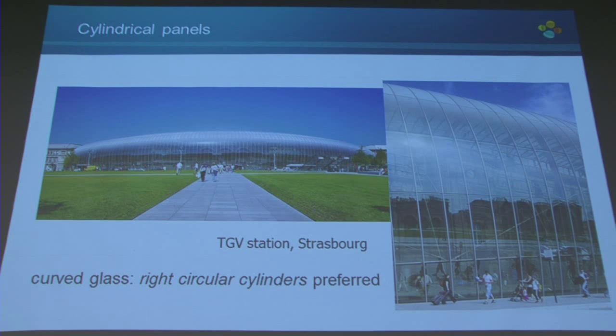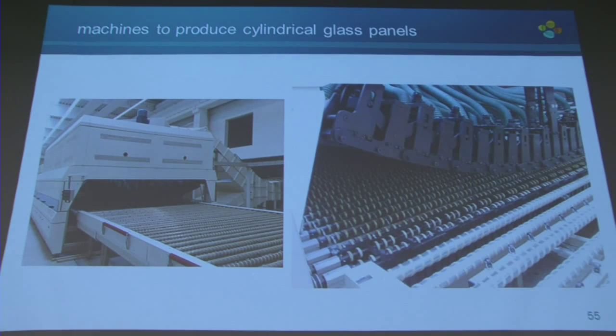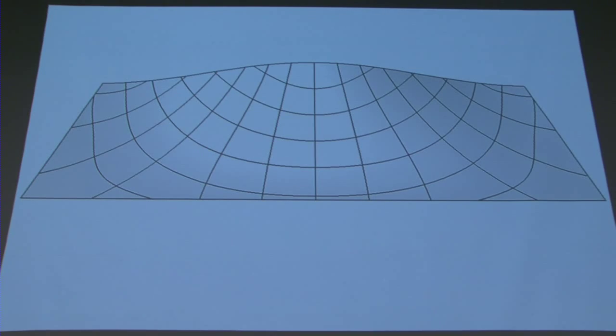So there is curved glass around, like here in the train station in Strasbourg, but there one prefers shapes of these panels, glass panels, which are right circular cylinders. The cylinders you know from high school. And there are special machines which bring the glass into this shape. So the question is, can we do it with right circular cylinders? Well, this is obviously a mathematical problem. Let's concentrate on one of these strips here.